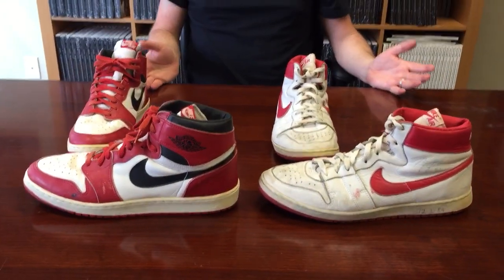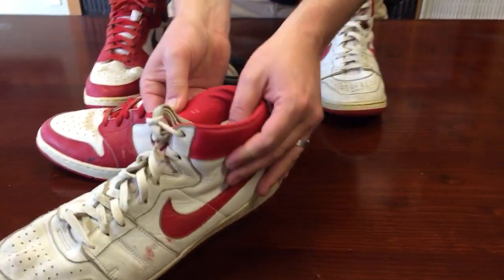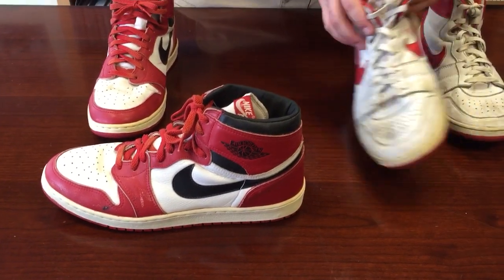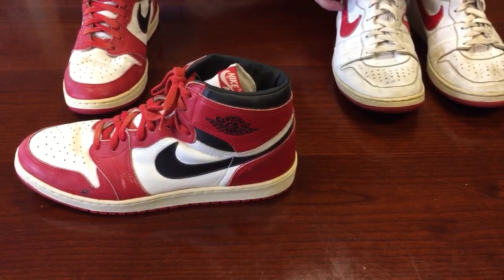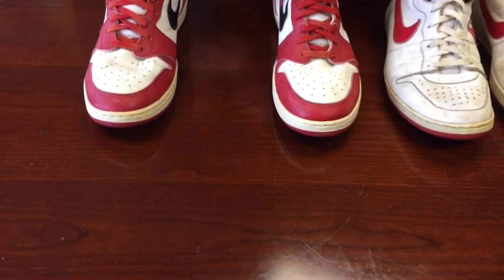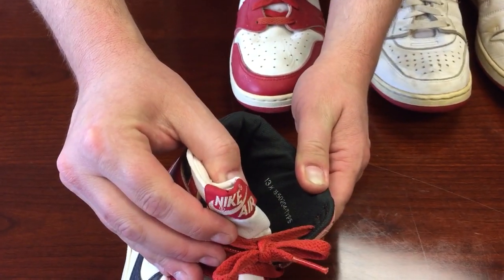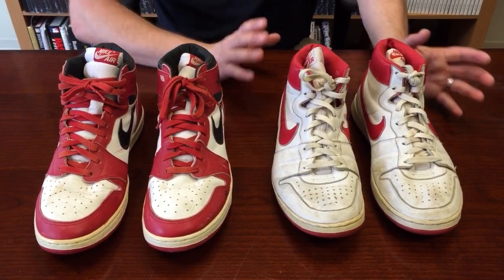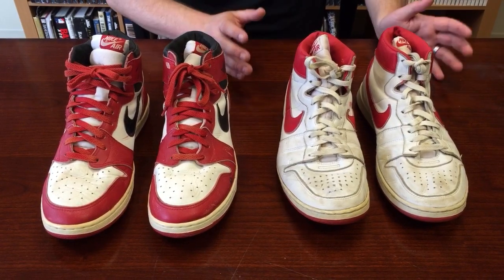And I actually want to start with the sizes. So let's look at the left shoe right here, size 13. And then we'll look at the right shoe over here, which is size 13 and a half. And then on the Air Jordan 1, the left shoe, size 13. The right shoe is also a size 13 and a half. So way back, all the way to the early days of 1984, Michael Jordan was lacing up a different size shoe on his left foot than his right foot.